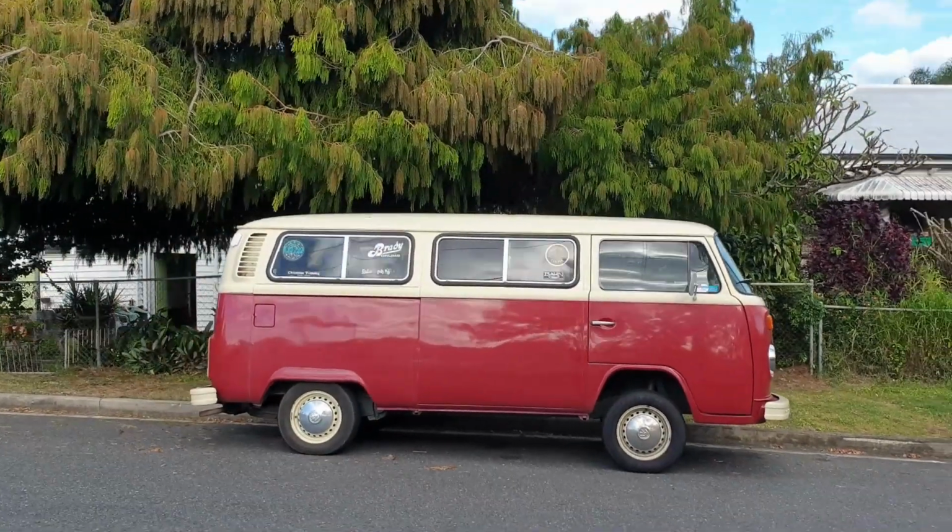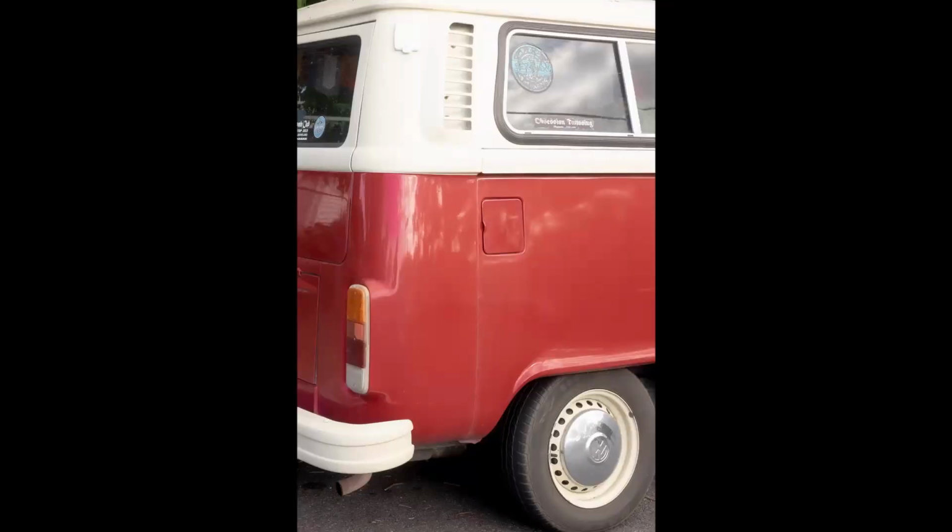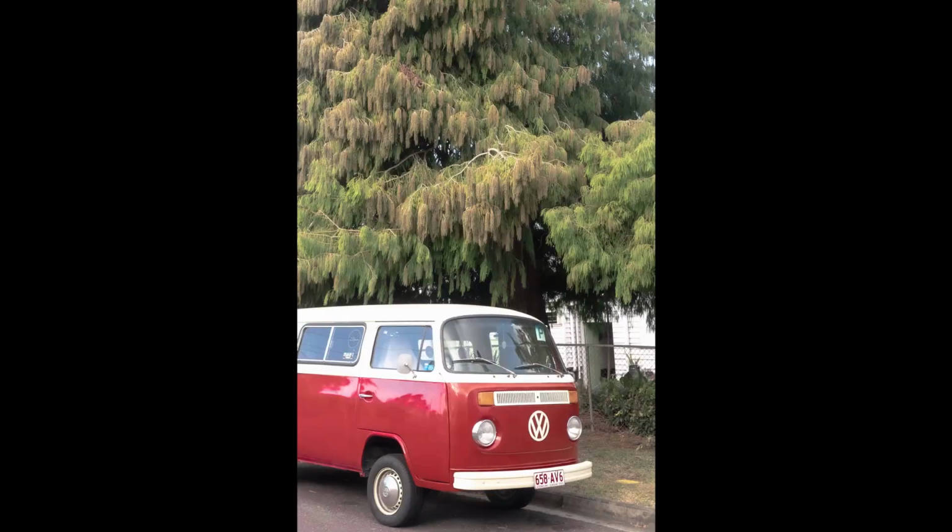Now, you can't go past a picture of a combi. I like this combi. I like most combi vans. I tried to compose the photo with the tree, almost like at right angles. So it's a nice photo.